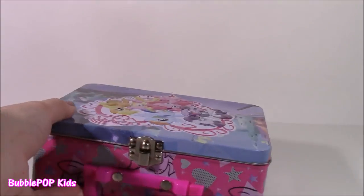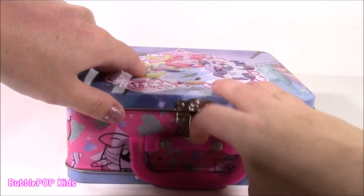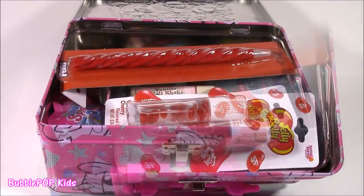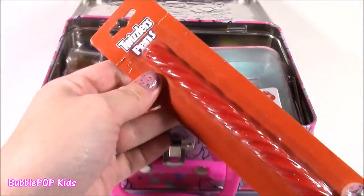I found tons of little goodies, little knickknacks, odds and ends, lip balms. Let's get to it. Just like I always do, I put a mix of all different things, cutest things ever. Let's see, so ooh, look at this one.